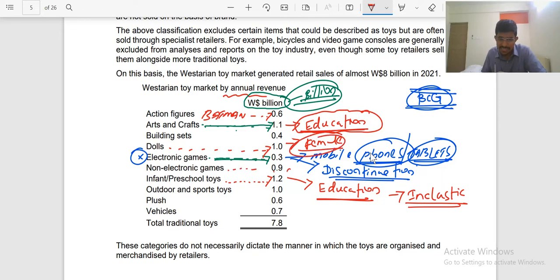Non-electronic games like chess, everything, there is good sales. And then the outdoor sports toys, for example the cart, everything they have, those things are outdoor sports toys. Plush is like teddy bears, soft toys. Teddy bears and soft toys are generally doing very well. And the vehicles are the small cars, the remote control cars, all those things are vehicles.